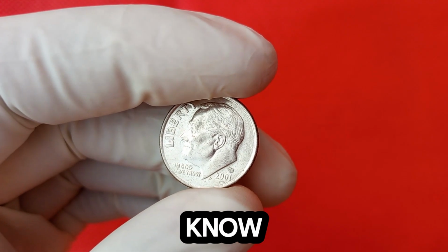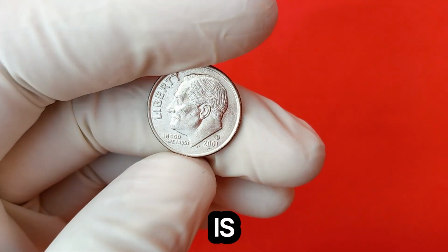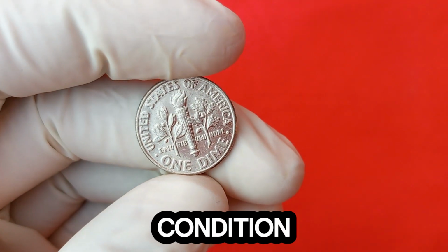Little did they know, they were holding one of the most valuable coins ever discovered. Now, not every 2001 dime is worth millions, but some can still fetch thousands. Here's what to look for: MS67 plus condition.